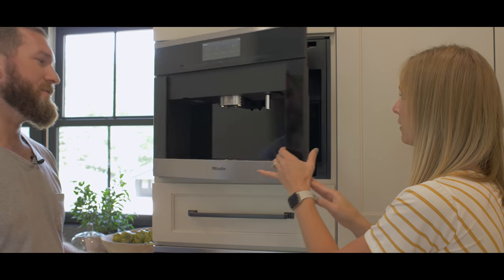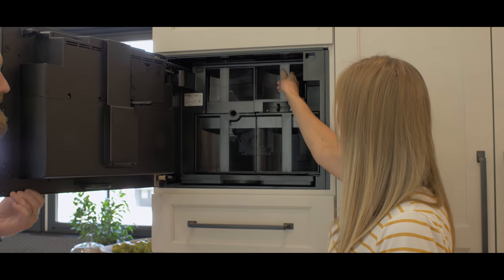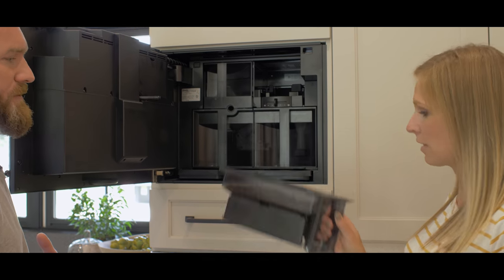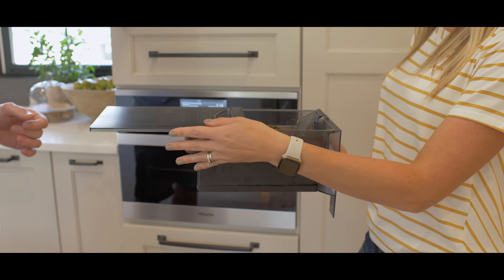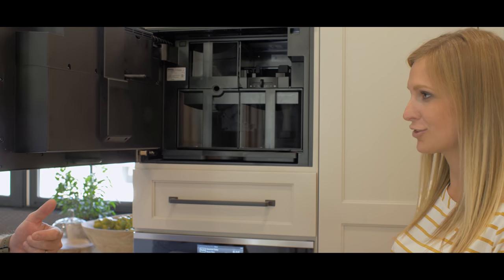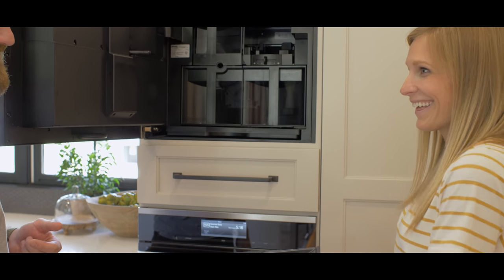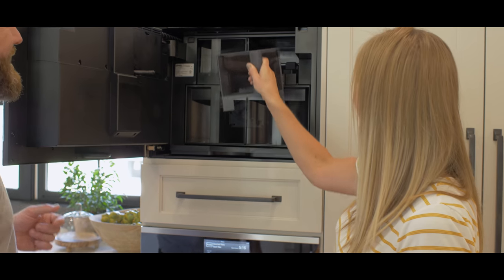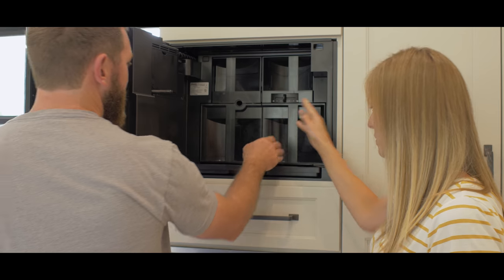Jamie's gonna open it up and show you a secret little door here. And this is where we store all of our coffee. This is the hopper that holds the whole beans. And each cup is ground. Yeah, each cup is ground. Okay, so that's where the whole beans are stored.